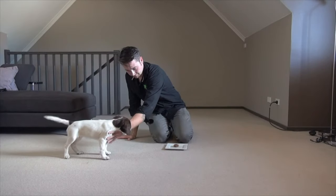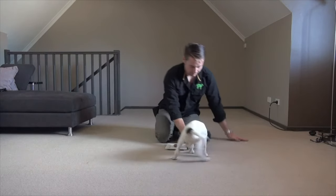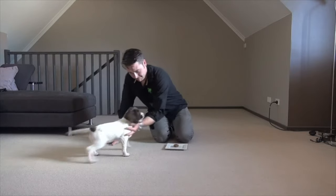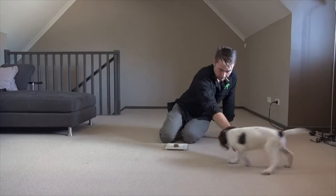Step two is to give value to a word that the puppy will come to understand means, I do not want you to continue with the behavior you are displaying. We use the word no, but you can use any word you like. Again, consistency is the key. It must be a word you can say the same way consistently. No.